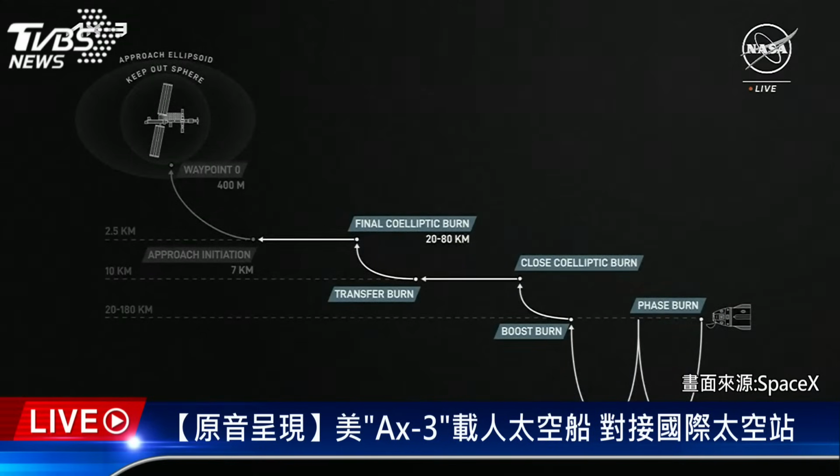Now, that final co-elliptic burn executed and brought Dragon just a little slower than expected, so we'll be tracking a docking time a little later than originally advertised. Right now, we're aiming for 4:40 a.m. Central Time. And of course, we're tracking towards that approach initiation burn in just about 5 minutes.